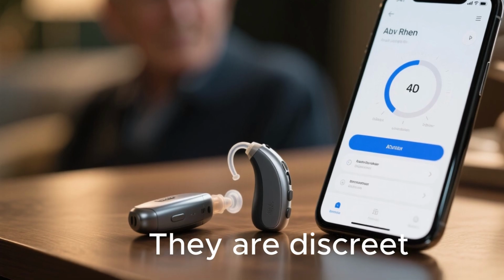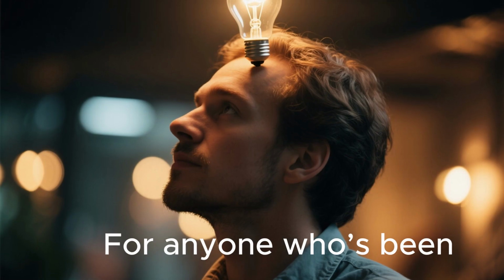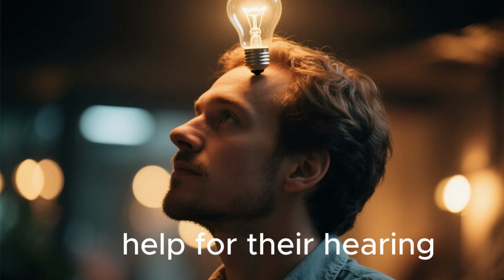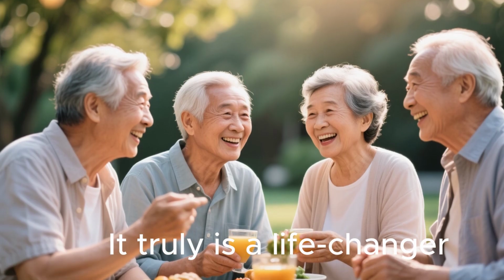They are discreet, rechargeable, and you can even adjust them with an app on your phone. For anyone who's been putting off getting help for their hearing, this is the breakthrough you've been waiting for. It truly is a life changer.